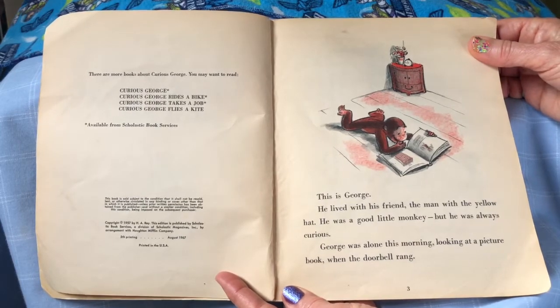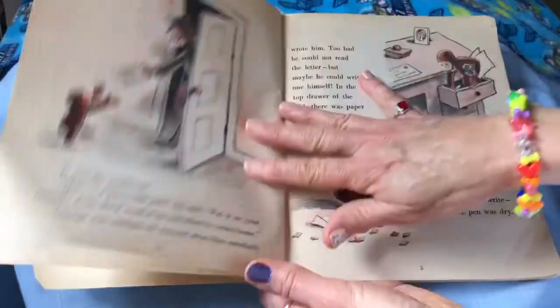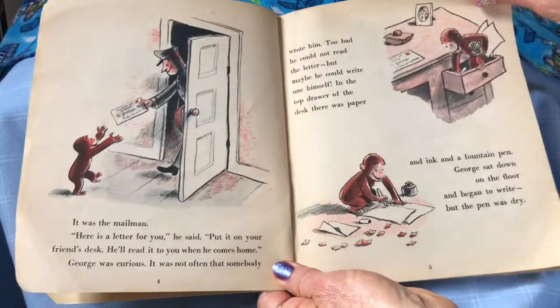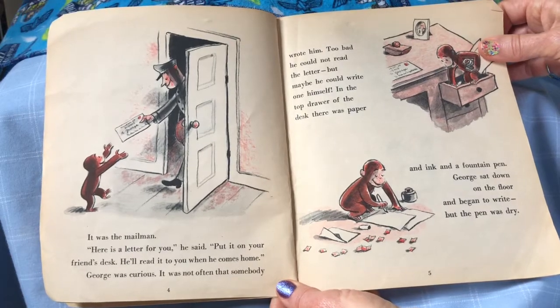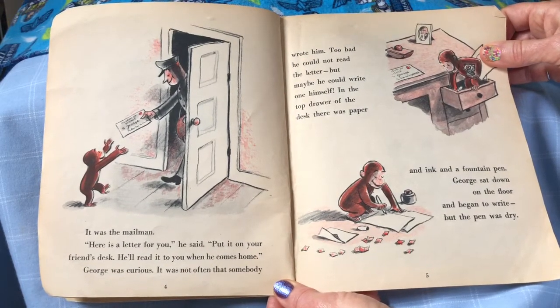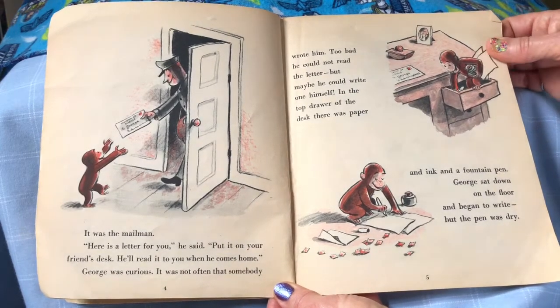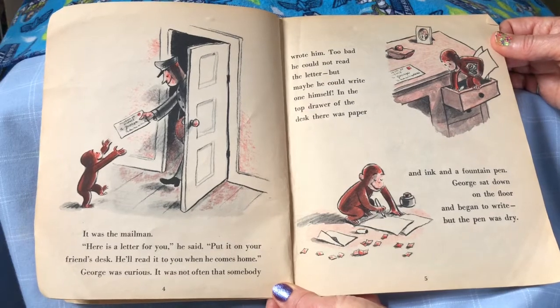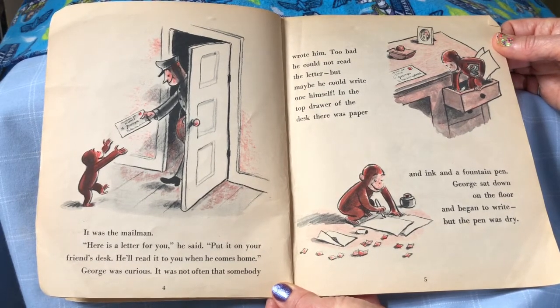George was alone this morning looking at a picture book when the doorbell rang. It was the mailman. "Here's a letter for you," he said. "Put it on your friend's desk. He'll read it to you when he comes home." George was curious. It was not often that somebody wrote him. Too bad he could not read the letter, but maybe he could write one himself.